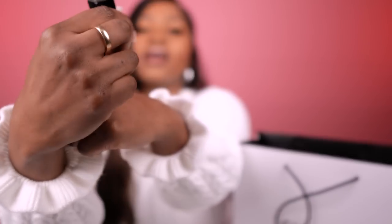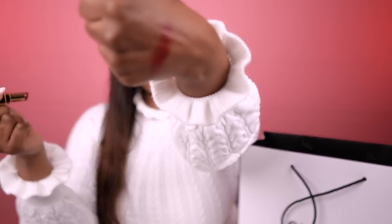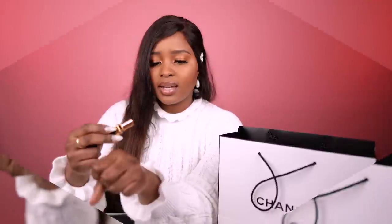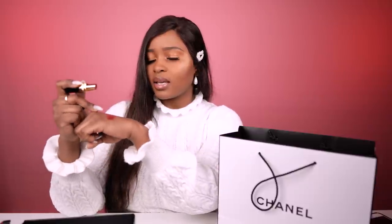So I hope you can see that. I'll just apply it and that's it there. Again, this is Attitude number 70. It is very smooth on application. It is a little bit glossy, but not quite. It looks moisturizing. They usually are moisturizing, some of these Chanel lipsticks. I'm gonna try this later on the lips, and then I'll come back and show you what it looks like.